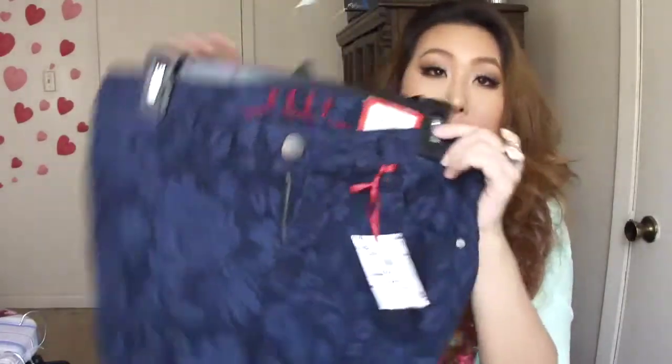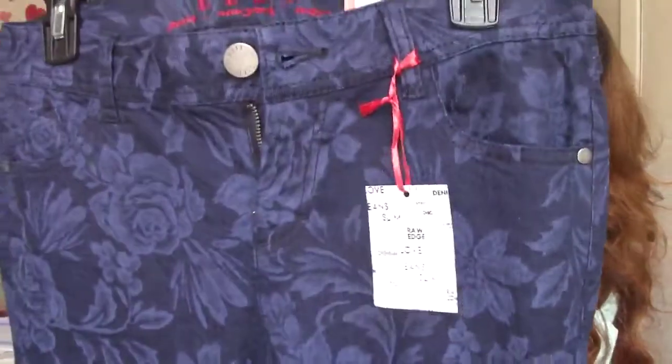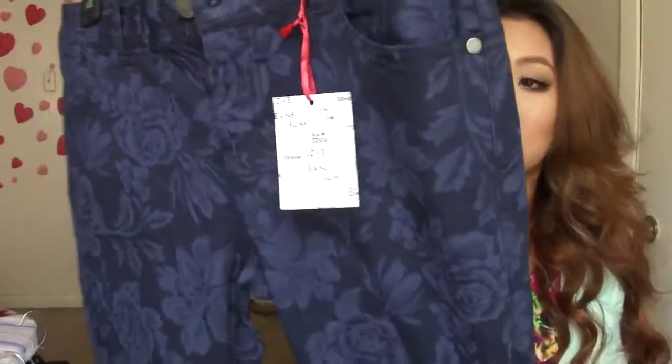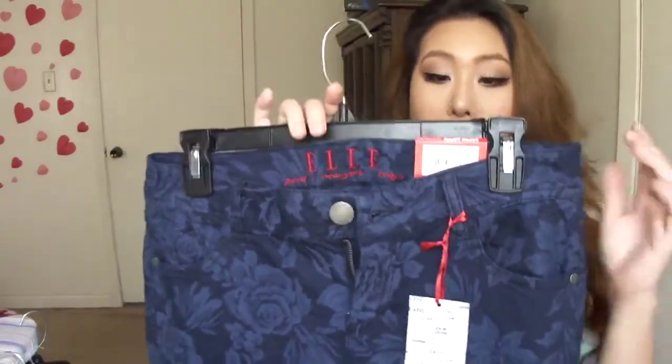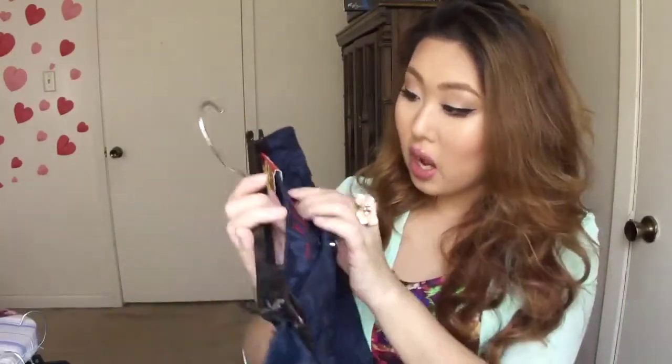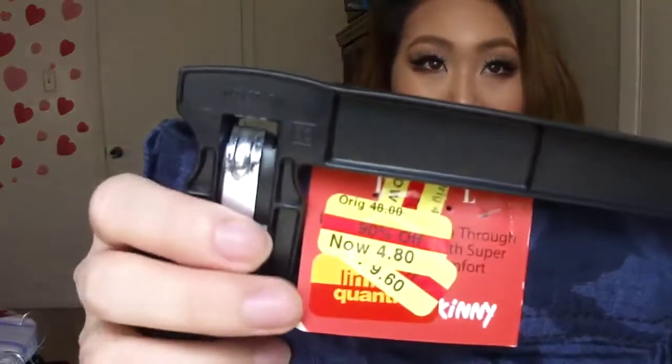Next one is these pants. It has this rose print on it. It's embellished colored jeans. It's a really deep blue color. And guess how much it was? Okay, it was 98% off. It was originally $48, but I got it for $4.80.